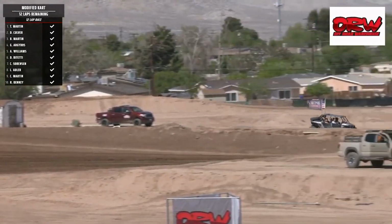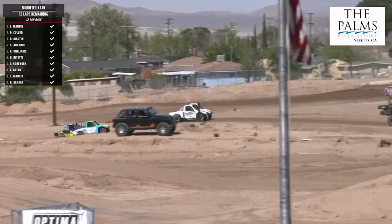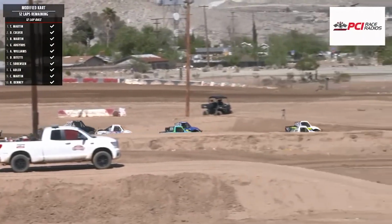The next race to come up will be Production Turbo UTV, along with Unlimited UTV. Combined race, 2 classes in 1 race, coming up next.